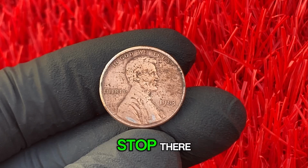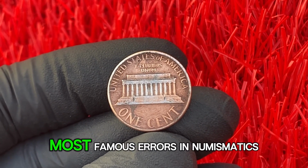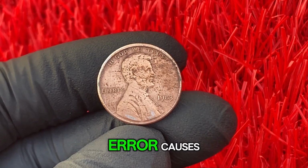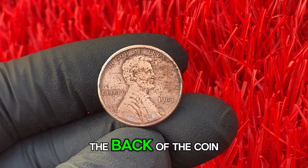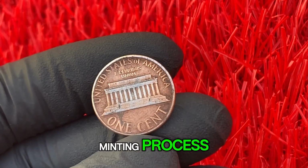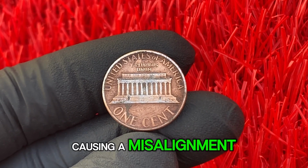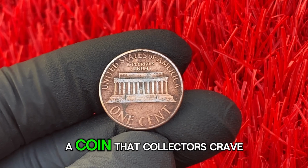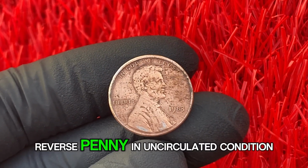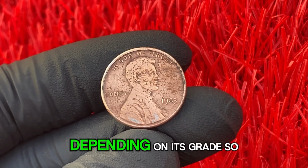But the story does not stop there, because the Lincoln penny of 1983 also has one of the most famous errors in numismatics, the double die reverse. This error causes the letters and numbers on the back of the coin to appear doubled. This happened because, during the minting process, the die that strikes the coin shifted ever so slightly, causing a misalignment, and that tiny slip created a coin that collectors crave. Finding a 1983 doubled die reverse penny in uncirculated condition can fetch you hundreds, even thousands, depending on its grade.